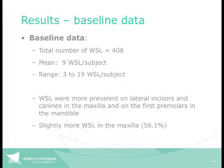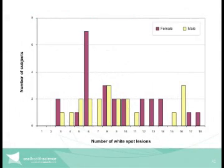Okay, so baseline data, the total number of white spot lesions in these patients that we were dealing with was relatively large, 408. We did, as Denise said, control for the fact that there would be a clustering of white spot lesions in patients. We'd find more in some than others. But there was a mean number of 9 white spot lesions per subject, quite a large number. And there was a range, of course, from 3 to 19. So 3 to 19 white spot lesions per subject.